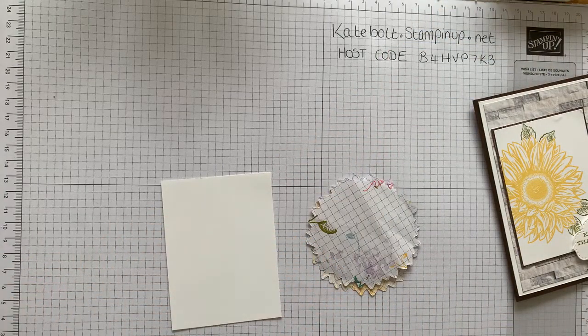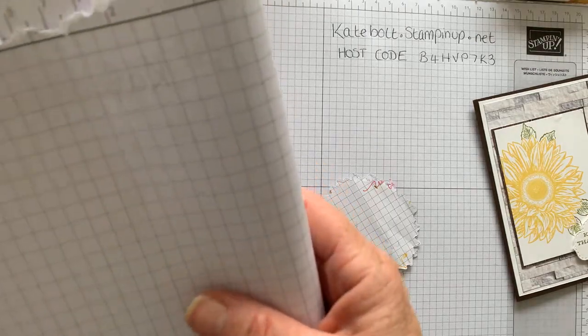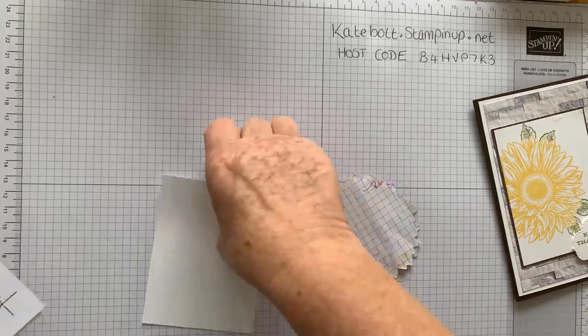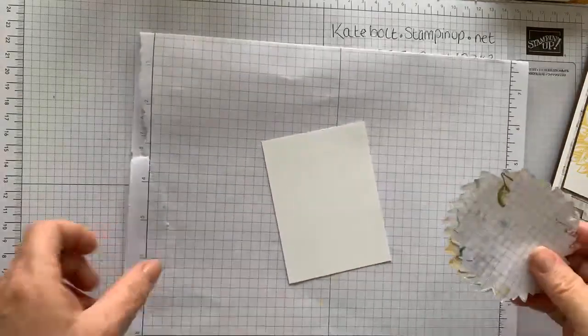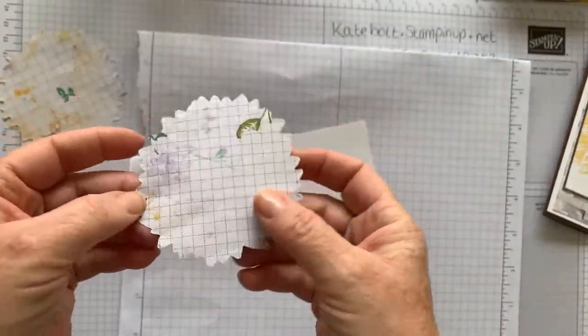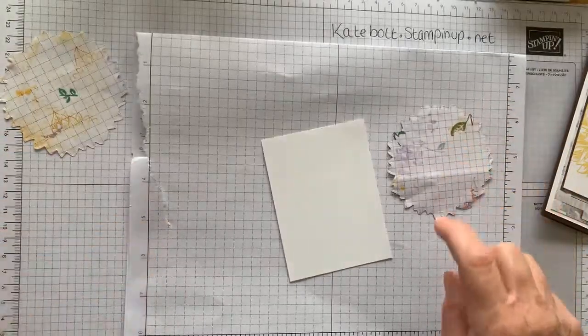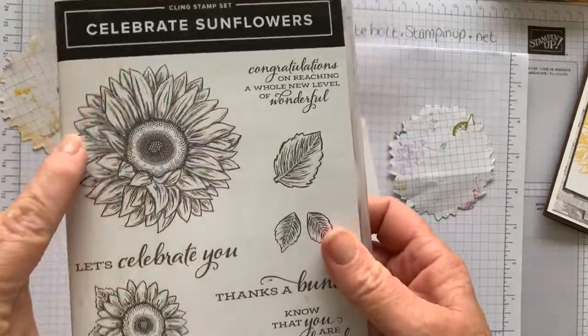All right, I'm going to grab a bit of scrappy paper here to do my stamping on, one that I've already used. I'm going to show you a neat trick for stamping. If you've got my kit in the post, you'll have a piece like this. This is a piece of our grid paper, and I've cut it out using the die. So I'm going to show you why. I have used this big stamp here.